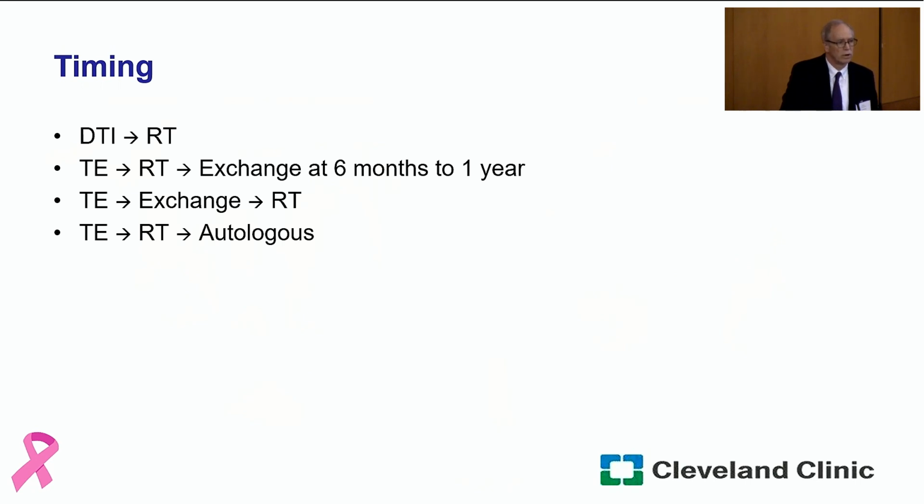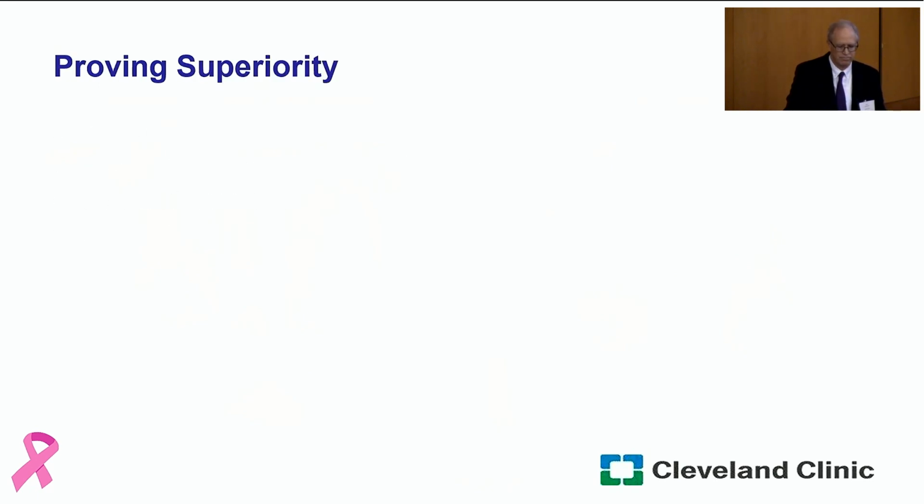Also, when we do a tissue expander, what we'll often do is tissue expander, then radiation therapy, and exchange 6 months to a year later. But you can also do the TE, and within a month, put that final implant. In other words, get everything to heal properly, put the final implant in, and you're still not delaying radiation therapy. So that's also kind of a newer way to do it. Or if patients really want autologous, put that tissue expander in. This is the old way of doing it, as a placeholder.